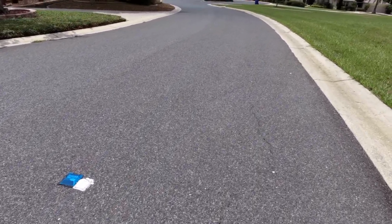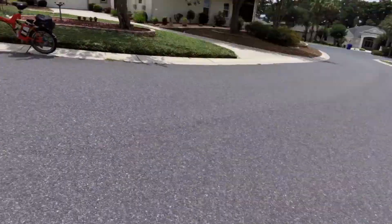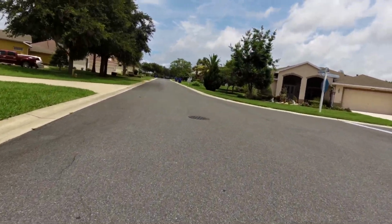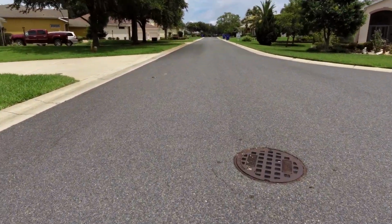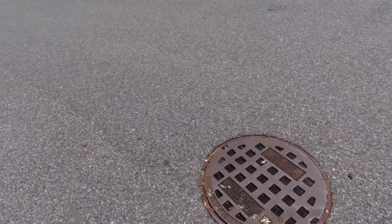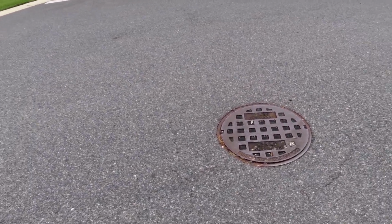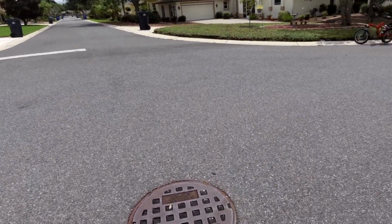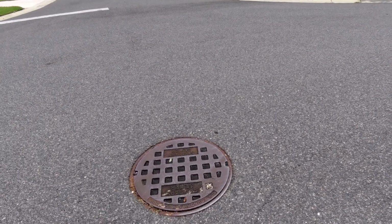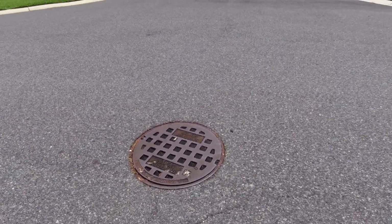And I've noticed it in a few spots on a few of the roads that have been resurfaced here. I've also noticed that they didn't do a particularly good job with raising and leveling the manhole covers on a lot of these roads that have been redone. That's the sign of a good paving contractor or a not so good one.